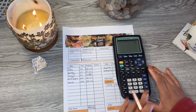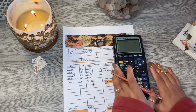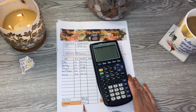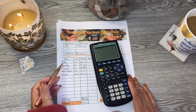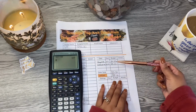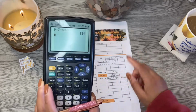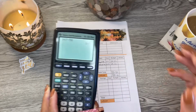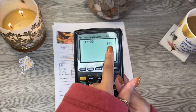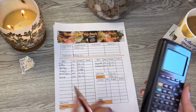Okay, so the bill total was $303, and we are going to take that from the estimated income. My camera had cut out, so I'm just going to pick up where I left off. So it is $947 that is left with my bills leftover. When it comes to my credit cards, I have two that are due during this time period, and the minimum payment is $25. So that's a total of $50, which leaves us with $897. If this was the end of my video, I would have $897 to put towards my sinking funds and my cash envelopes, which I did not budget in this. I just did all of the bills.